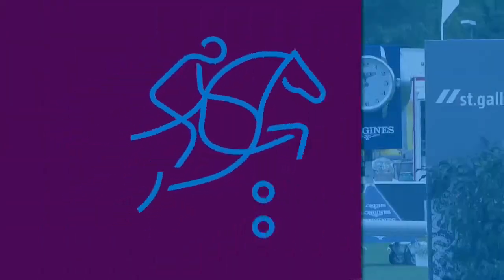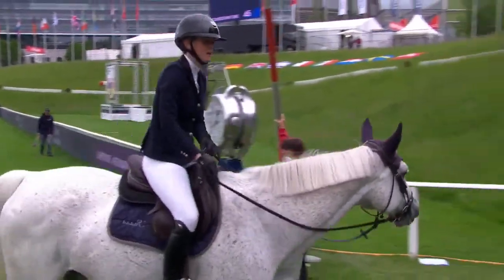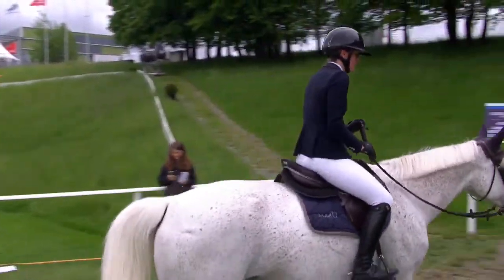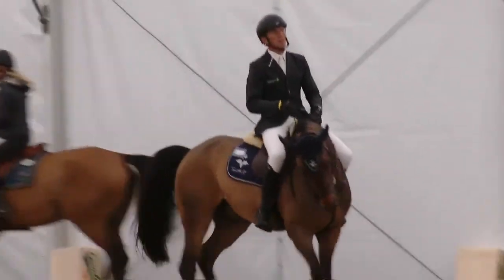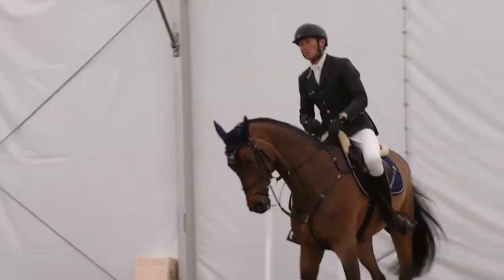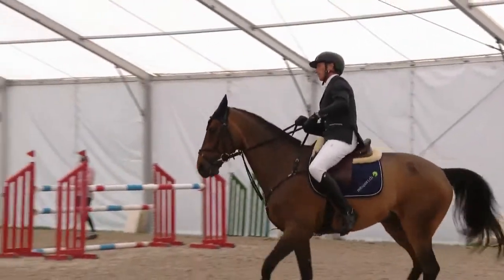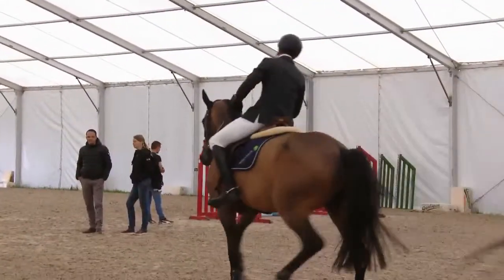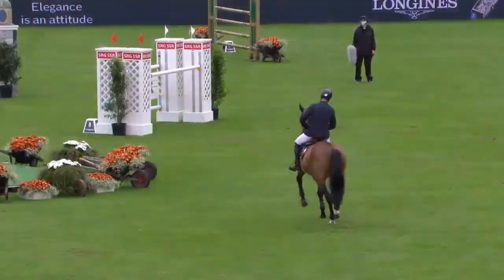Just correct that. Billy Toomey, without the 4 seconds added, 94.61. And Elin Ott, 95.66. So two quick rounds, quicker than the current leader, but both had four added, which has slipped them down the leaderboard. Current leader, Mark Roethlisberger, 96.15. Switzerland, first, second and third at the moment in the Land Rover Speed and Handiness class.